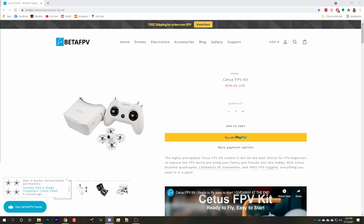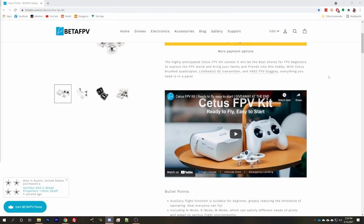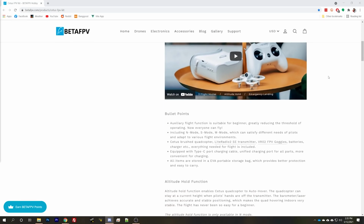So I was back and forth, but I actually took a closer look at this, and this seems to be a competitor to the Emax Easy Pilot, but they've actually brought a little bit more to the table. They've added to this quad a true position hold, within about a meter, based on optical flow and laser. Wow.